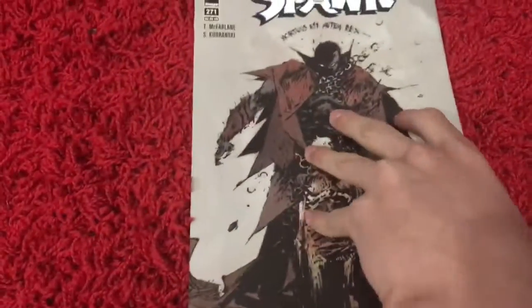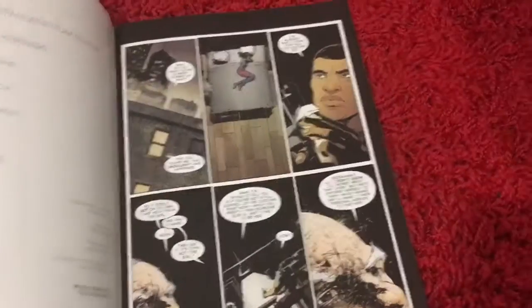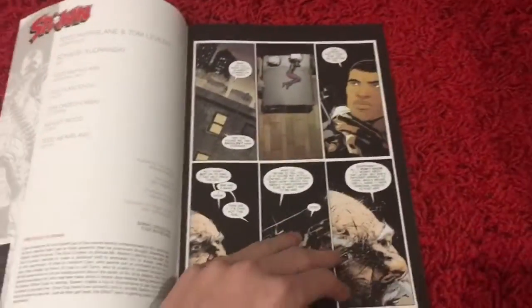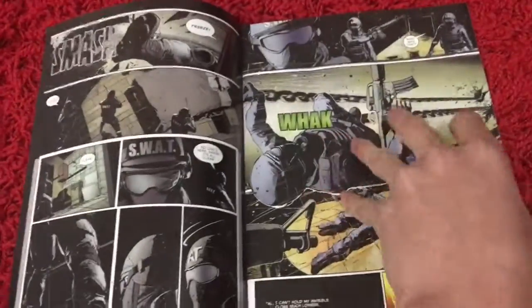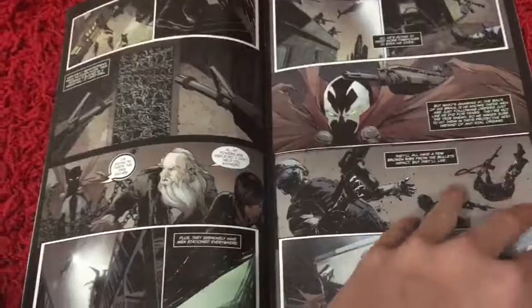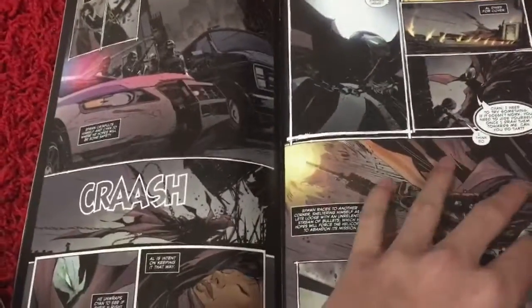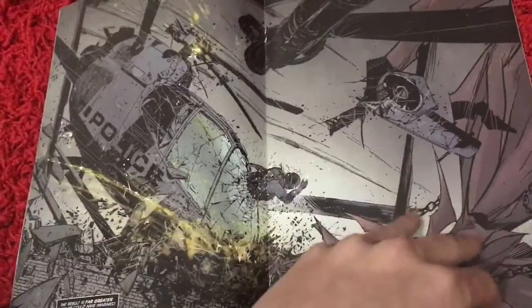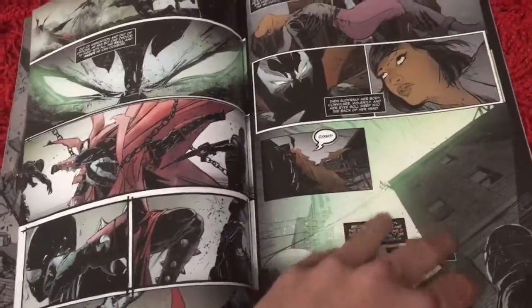This one was $3. I don't remember when it came out, but it's a little bit too recent to be at a discount price. The artwork is amazing. I love the Spawn comics. I'm trying to get the entire run, but I've been slacking off because I have a ton of old issues, but I don't have very many of the more recent issues. I think the most recent issue I have is 275, I think.